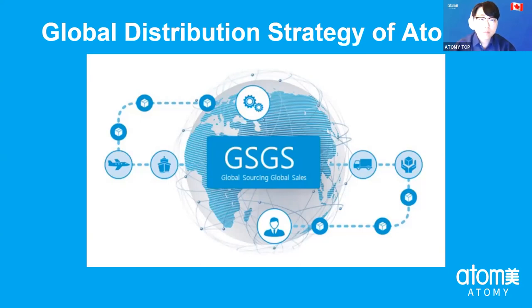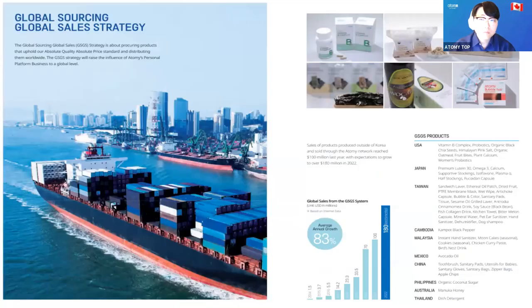for their benefit. And so as more locations open in other countries, Atomy will become more active and they'll be able to secure new markets and suppliers. And this allows suppliers to sell and export more products while consumers can take advantage of these amazing high quality products for lower prices. And so here we can see that the GS system has examples of some of the products that we have.